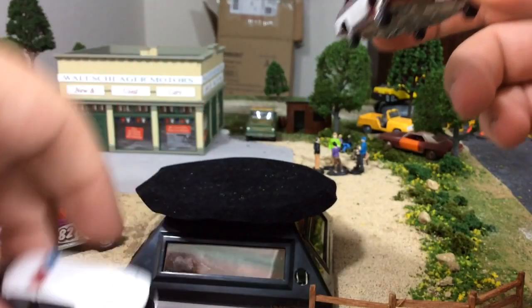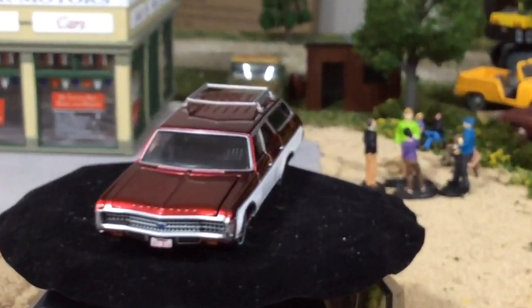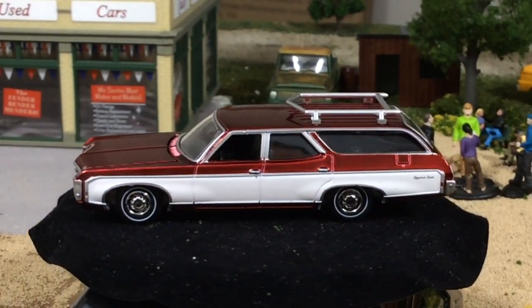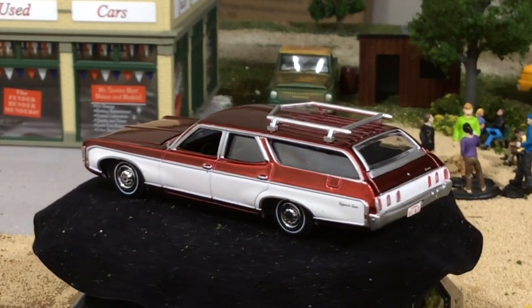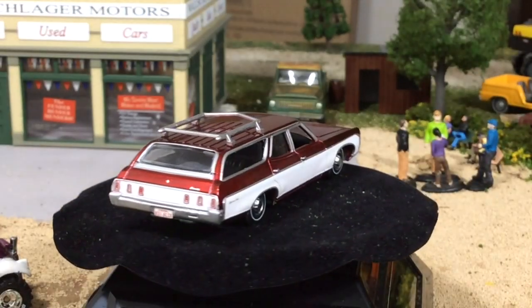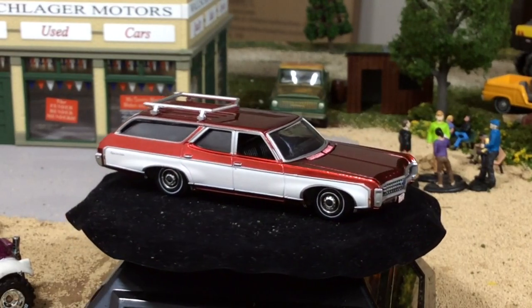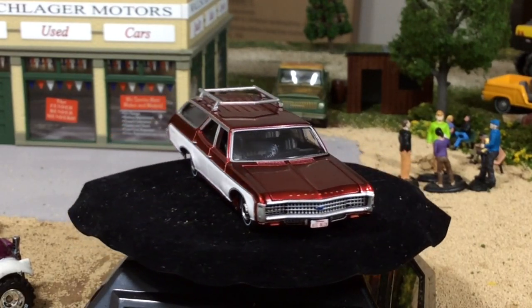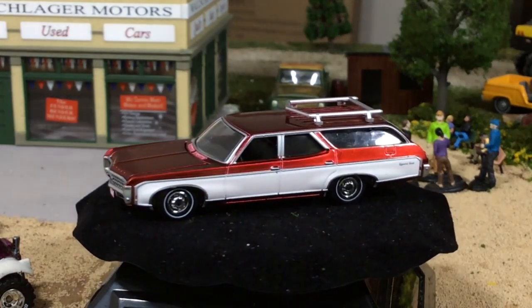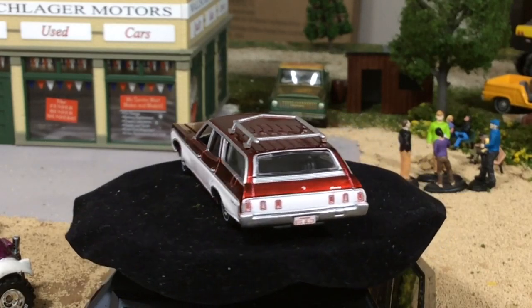Anyways, let's give this Ultra Red a closer look. This thing is just gorgeous from Auto World. Amazing. I just watched Race Grooves this morning. He did a review on some new Auto World cars. I don't know how old the video was, probably a few weeks, but with his lighting and his camera, it really gets up close to the detail. And it was good to watch that video because it reminded me how amazing these cars really are.